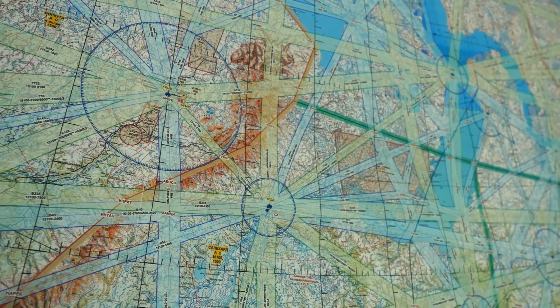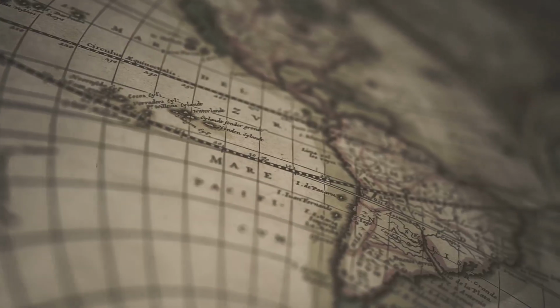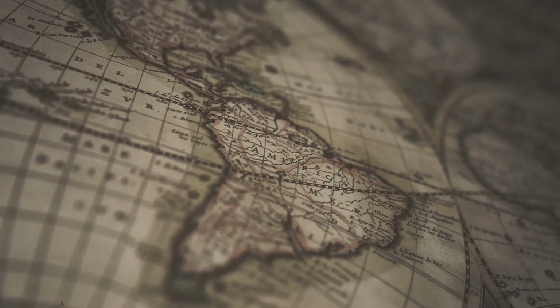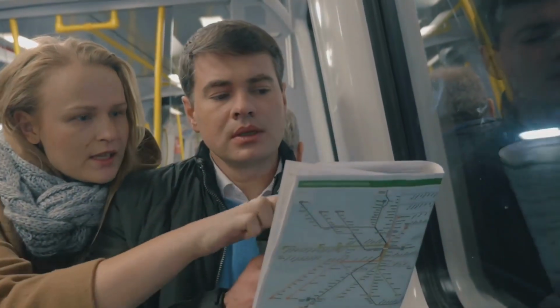They reflect a city's character and history. Over time, transit maps evolve, capturing the changes and growth of the city. They tell the story of how the city has developed and how its transport system has adapted to meet the needs of its residents.